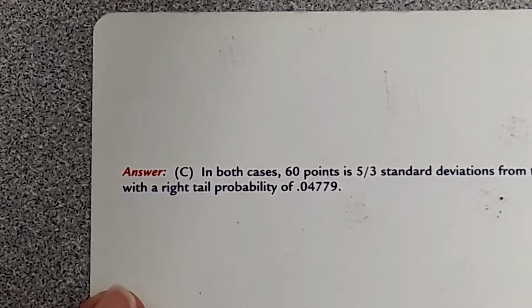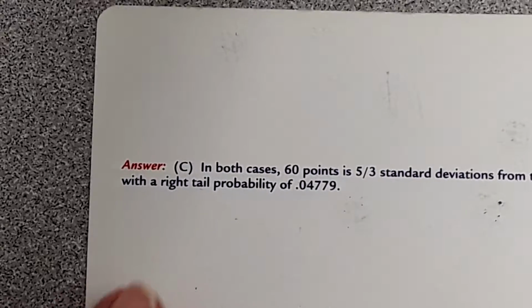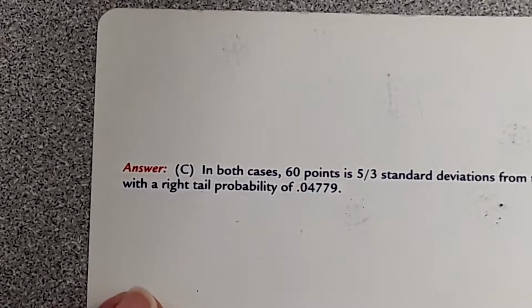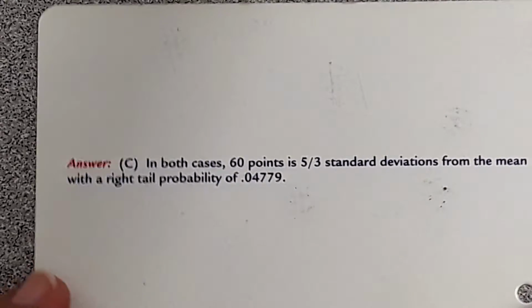It is C. In both cases, 60 points is 5/3 standard deviation from the mean with a right tail probability of 0.04779. How'd you guys do it?